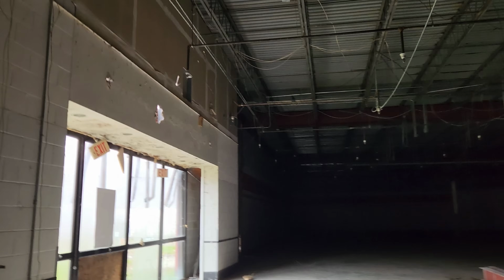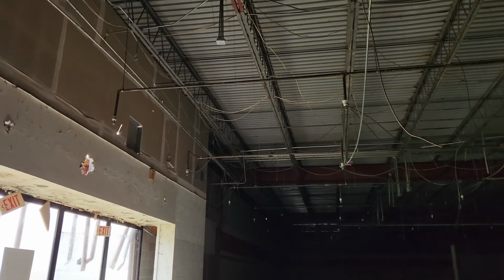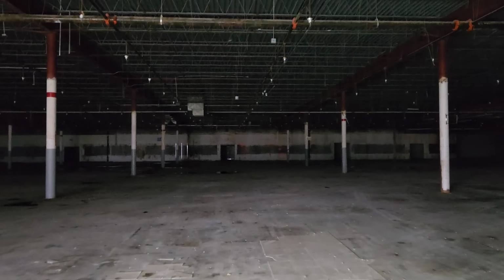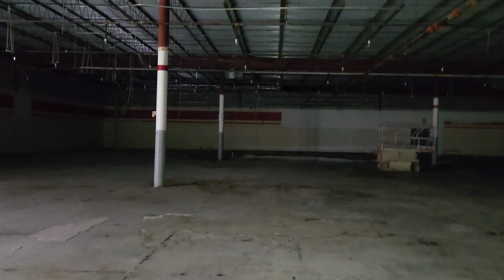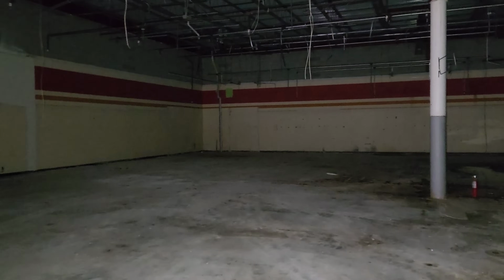Pigeon up there. Yep, that would go into the mall. There's a pigeon up there. I don't want to disturb, but it probably has a nest. I won't bother you, pigeon friend. Don't poop on me. Sorry, buddy. There's nothing in here. It's just been completely gutted.